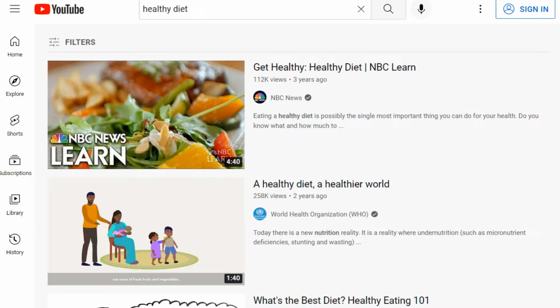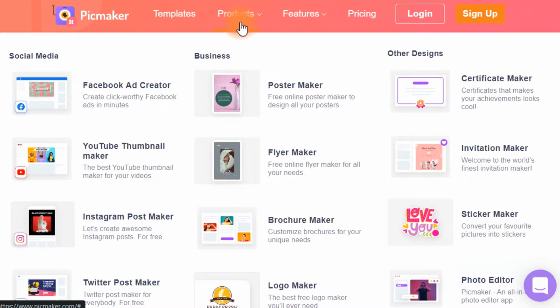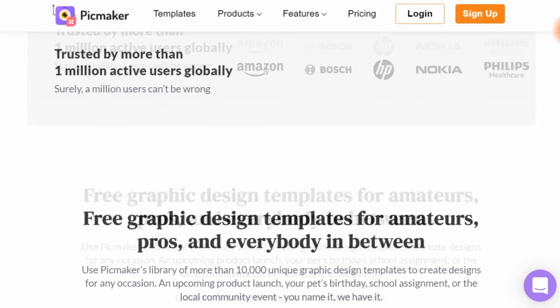And guys, the design tool that we are going to use will be picmaker.com. Here you are going to see that this is a tool designer and you can create stunning designs with online graphic design software. You can find out on products what you can create here: Facebook ads, YouTube thumbnails, Instagram posts, Twitter posts, posters, brochures, logo maker, and many more options.